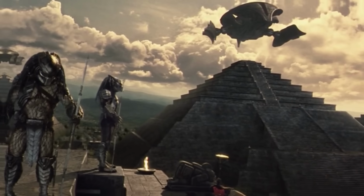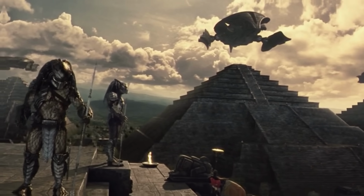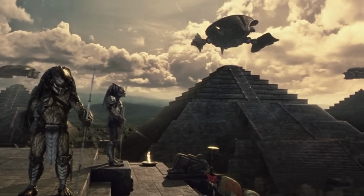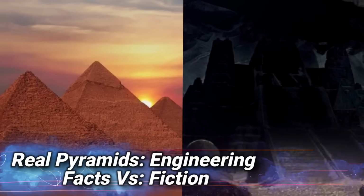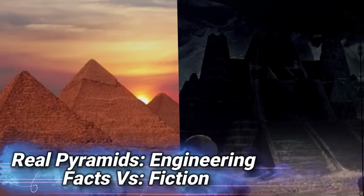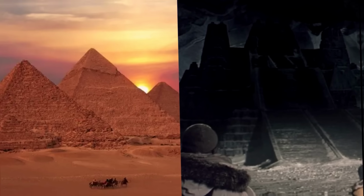What the movie offers is a myth given shape, a closed loop of worship, sacrifice, and the hunt, replayed endlessly beneath the frozen wasteland. Real pyramids, engineering facts versus fiction. The film suggests that pyramids were hunting arenas built under predator guidance, but history tells a different story.